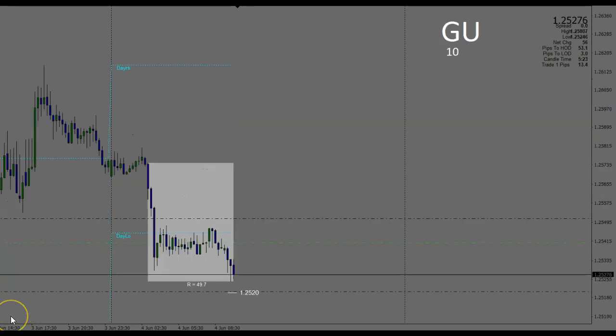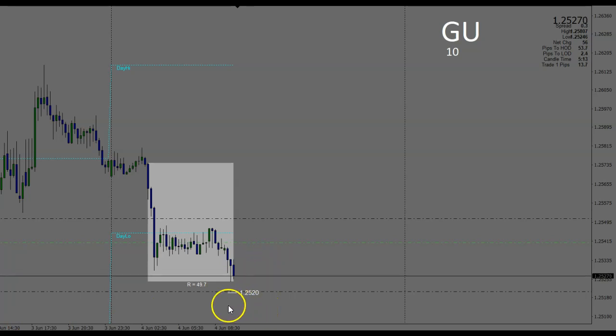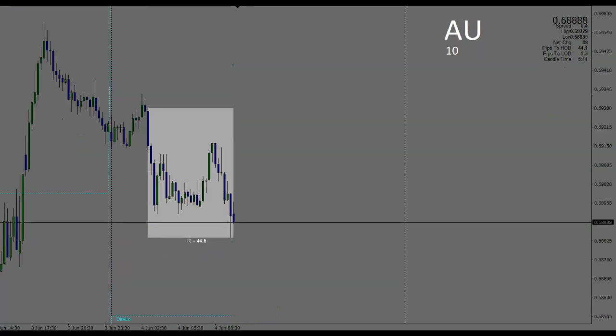And second pair that I'm holding is the Pound US dollar. Got in this at 41, looking for this downside move. And it's moving quite nicely down towards that 20 where I've got my take profit. So that's it, not a great deal happening.